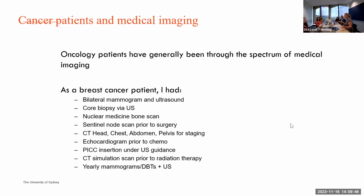So I guess we often think about our patients as just coming and having a mammogram, whereas indeed they actually have a very large range of medical imaging. And indeed, some patients have even considerably more medical imaging in that, which might include things like a PET-CT scan and an MRI scan.